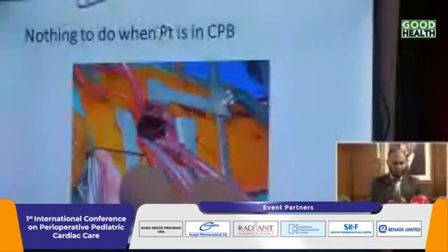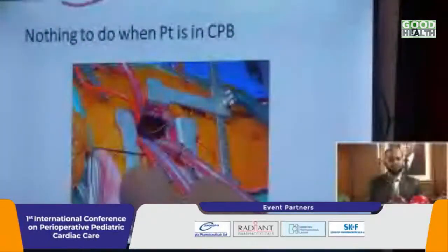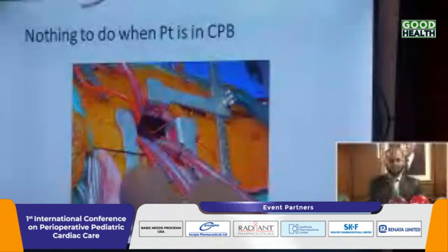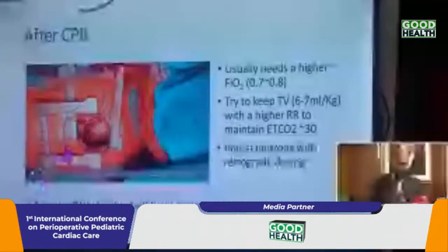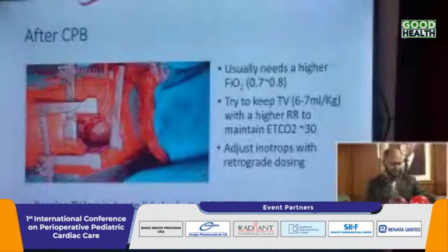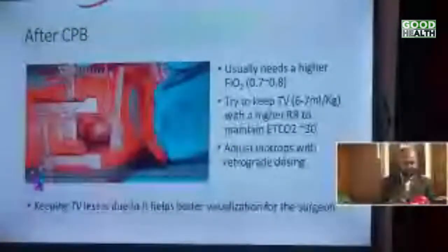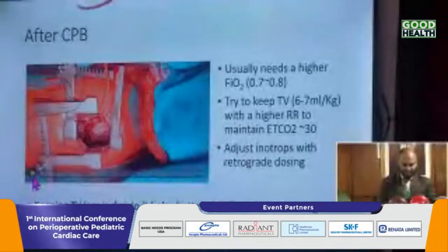So when the patient is on pump, we have nothing to do other than provide anesthetic drugs to the CPB pump. And after CPB, you can see here there is right atrial closure, and how we manage the post CPB ventilation. You can see this video is not running.